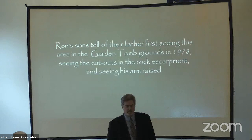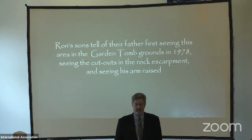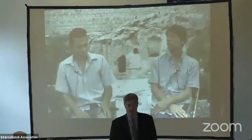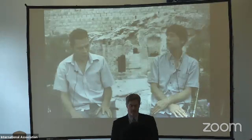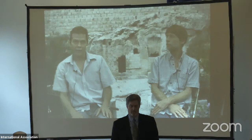So Ron's sons here are going to tell about their father first seeing this garden tomb area in 1978. They saw the cutouts in the rock escarpment, and they saw his father raise his arm. And it came across the quote from Maccabees about Jeremiah having his servant secretly in a cave and all that. I kind of said, Dad, how come we don't go find that? You already found Noah's Ark.